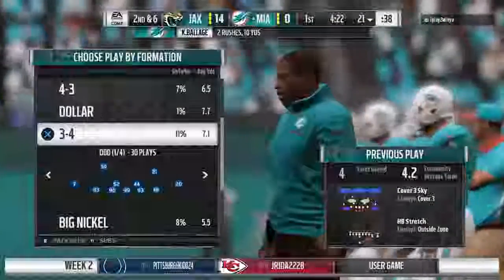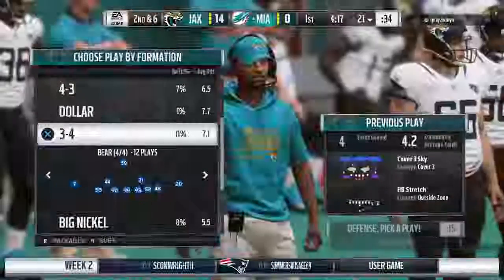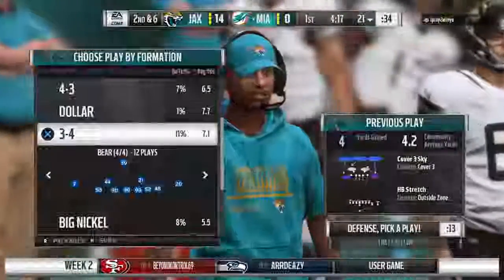And he'll take this one up over the 20 to the 21-yard line. And give him 4 yards there. It'll be 2nd and 6.